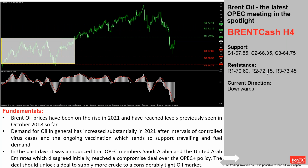However, the commodity has now dropped into a sideways range that was used in the past months until June. This is what I was referring to just a few minutes ago, between the R1 70.60, this is the area I'm talking about, and our S3 64.75 support, highlighted in the light gray rectangle on our chart. Now, if the buyers are to take over, then the R1 could be tested initially, while even higher, the R2 72.15 level could be a target higher for the bulls. Our R3 73.45 represents the highest level noted for this analysis.